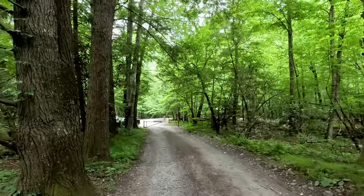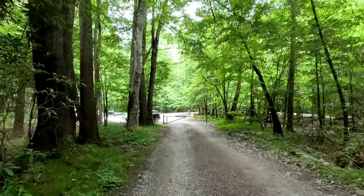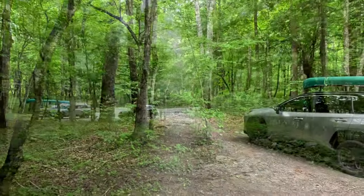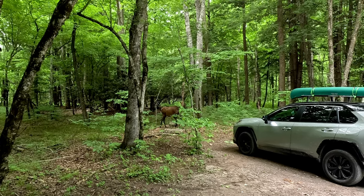We're back to where we started, near the Beech Grove School at the parking area. There's an elk walking right up here to the cars.